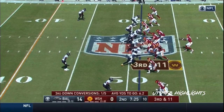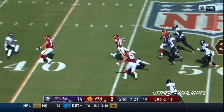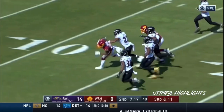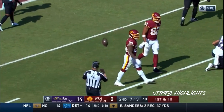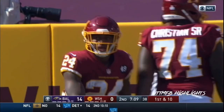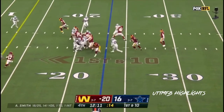goes off the edge again here on 3rd and 11. Screen to Gibson. Gibson's got some room. He's got great speed, too. Cutbacks by Gibson. Gibson at the 20 and smacked down at the 12 by Jimmy Smith. Antonio Gibson providing a spark. A 40-yard gain. Outstanding job by Washington.